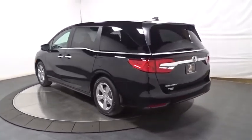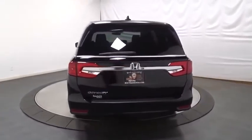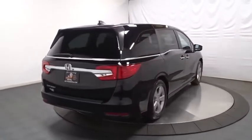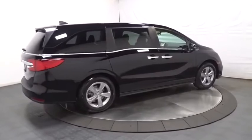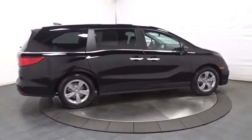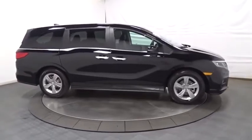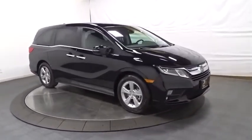Backup camera, keyless entry, leather-wrapped steering wheel, Bluetooth, front-wheel drive, fog lights, clock, trip computer, brake assist, auxiliary audio input, tachometer, outside temperature gauge, tinted glass, engine immobilizer, power rear window sunshade. If affordable style and reliability are what you're looking for, this vehicle couldn't be more perfect. Drive it today.